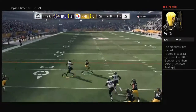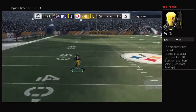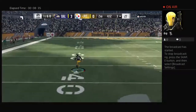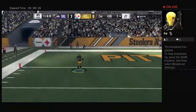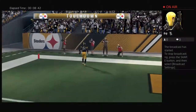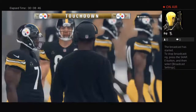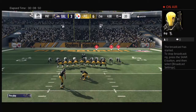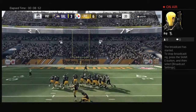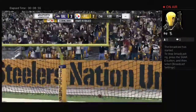After the interception, here's Roethlisberger. Over the middle here to Brown. He's at the 50, the 30, 20, 10, and into the end zone. Touchdown, Pittsburgh. Antonio Brown, 97 yards. And the Steelers get the quick strike touchdown. And his kick is good.